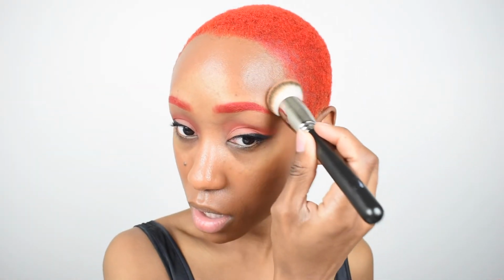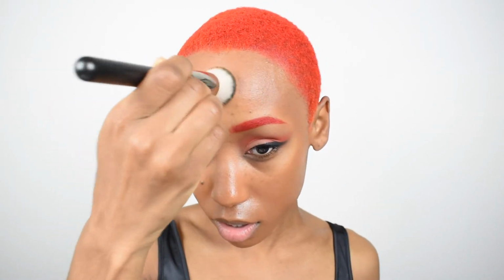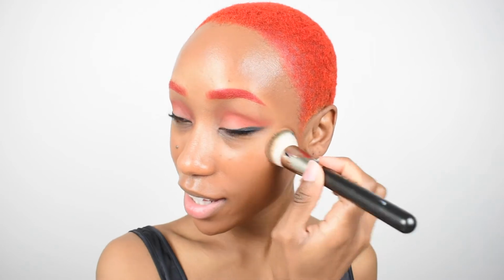And then just make sure you get close to them brows, sis, because you don't want to be looking like your brows got copied and pasted onto your face. Them clip art eyebrows, that's what I look like I have.